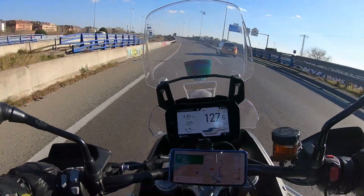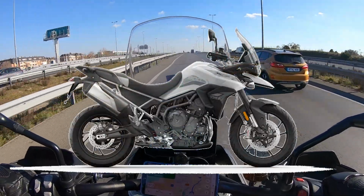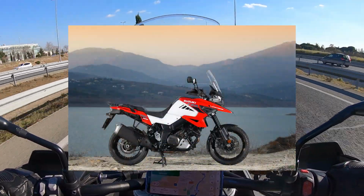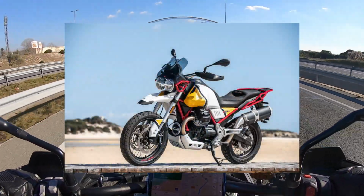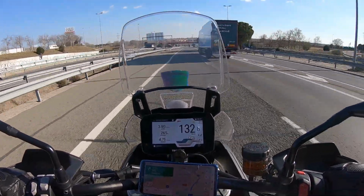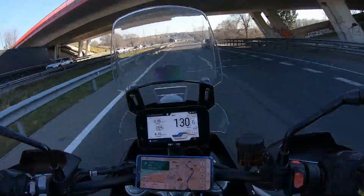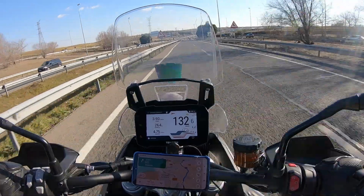And so that left me with 3 choices at the time, which were the Triumph Tiger 900 line, the Suzuki V-Strom 1050s, and the Moto Guzzi V85 TTs. And because this is a little bit over a year ago, at the same time the Harley Davidson Amaerica 1250 came out. And you know, we like checking out new bikes, so I decided that I was going to include that in my decision tree, right, in my options.